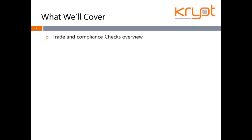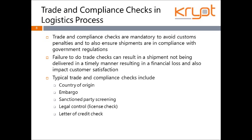Okay, so next I'm going to give an overview of trade and compliance checks. So as many of you know, trade and compliance checks are mandatory to avoid customs penalties and also to ensure that our shipments are compliant with all regulations. As I mentioned before, we have about 10 different regulations configured, so it's quite robust, everywhere from Philippines to Taiwan to Japan, Korea, etc. We use a single EU regulation for all of the EU countries.